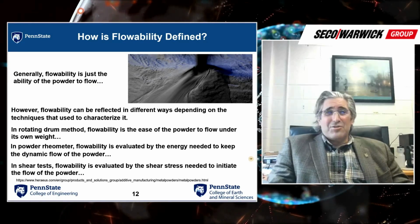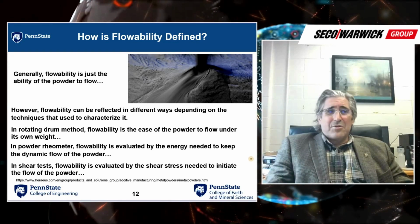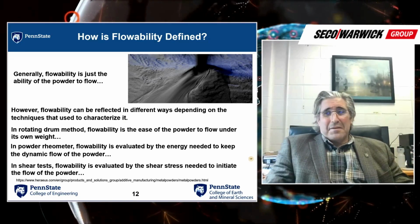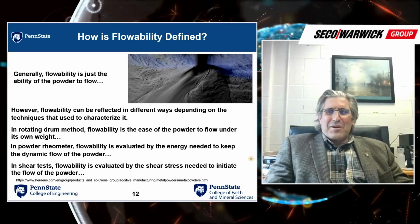So if I would ask my students, the typical answer that I would get is the same one I would probably get from my 18-year-old or 14-year-old son. Basically, that flowability is the ability of the powder to flow. And you have to ask yourself, what does that actually mean? And it's one of those ill-defined things.